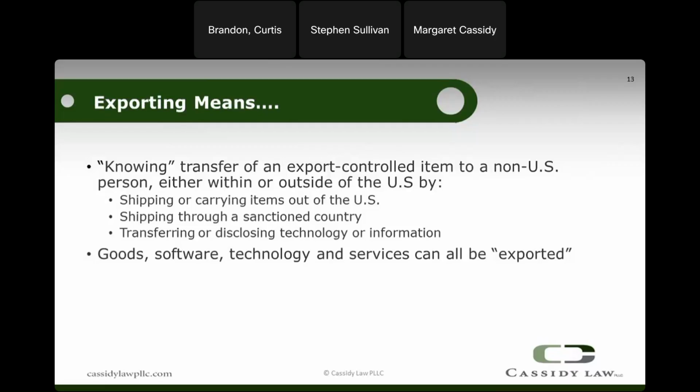When a lawyer says knowing, we mean like you knew or you should have known. So sometimes my clients will say to me, well, Margaret, if we don't go determine if our item is export controlled, we never look into that. How would we know then we're exporting something that's controlled?